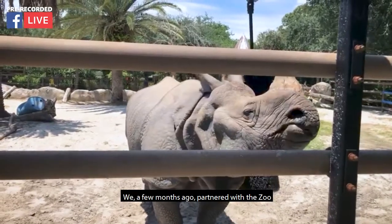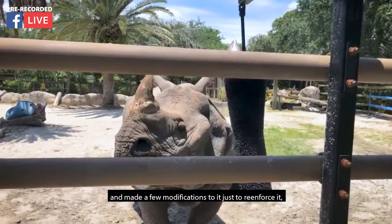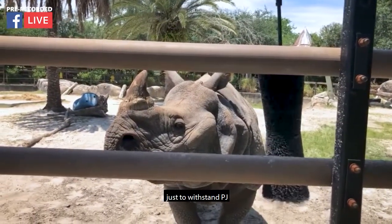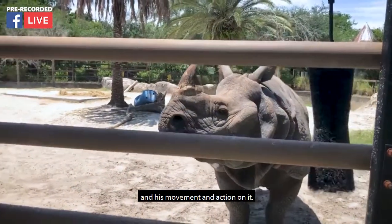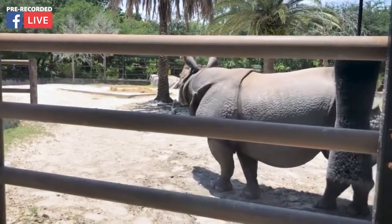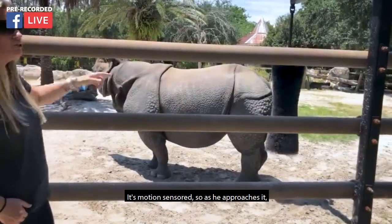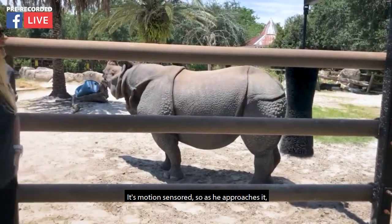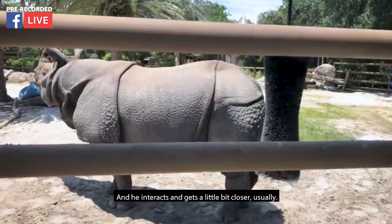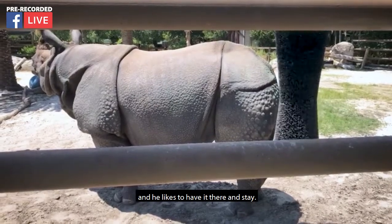A few months ago, we partnered with the zoo and made a few modifications to it, just to reinforce it and make the diameter on the arm a little bit bigger, to withstand TJ and his movement and action on it. He's been able to use it and enjoy it for the last couple of months. You can see it rubs up on it. It's motion sensored, so as he approaches it, it will start rotating before he gets there. And he interacts and gets a little bit closer usually. I'm told that it usually gets right up on his folds and he likes to have it there and stay.